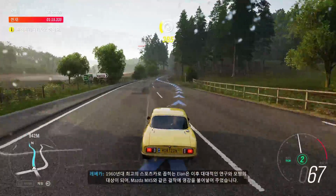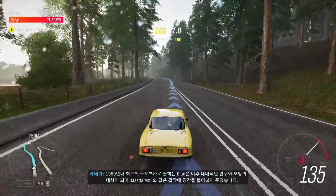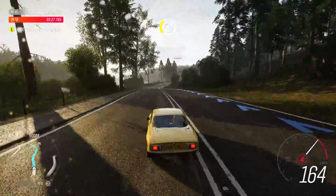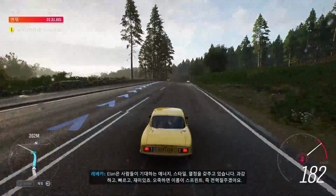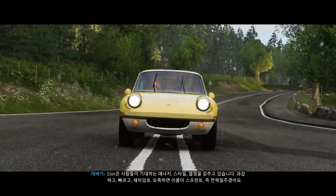Widely hailed as one of the greatest sports cars of the 1960s, the Elan would be closely studied and emulated, inspiring such masterpieces as the Mazda MX-5. The Elan has all the energy, style and enthusiasm you would expect. Bold, quick and fun. So much so that they put it in the name.